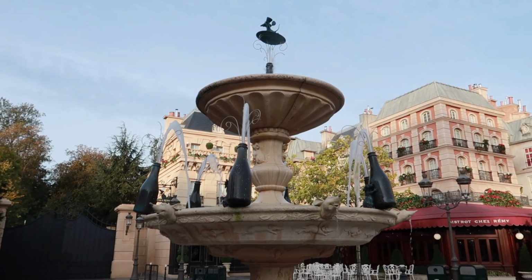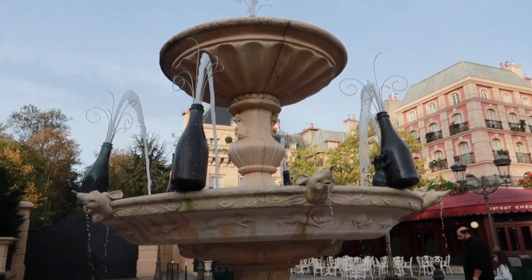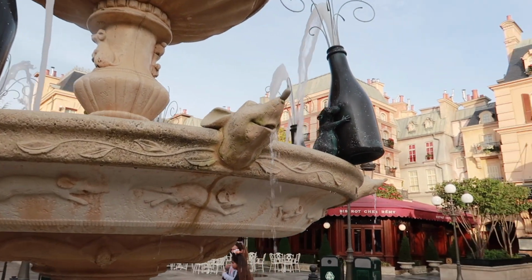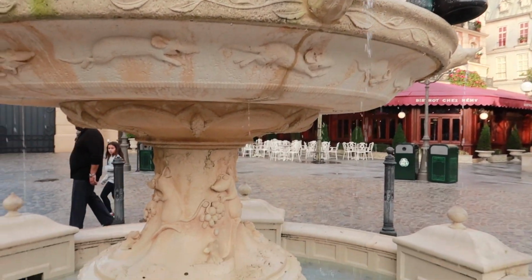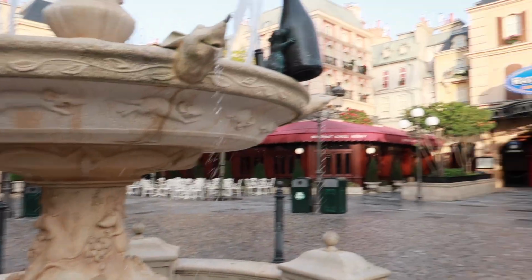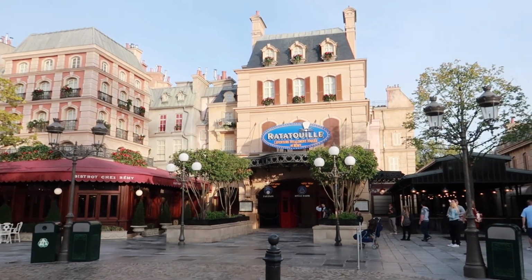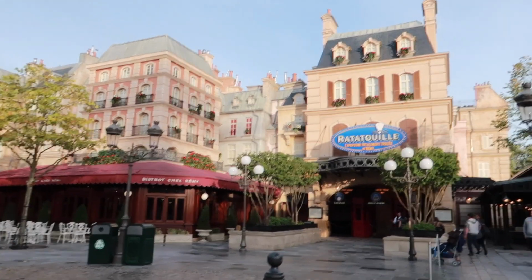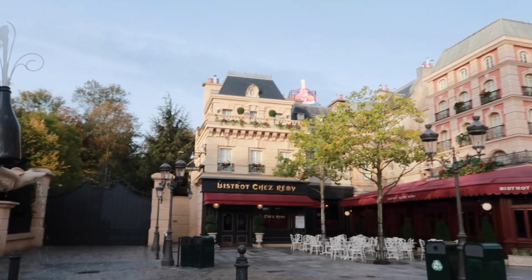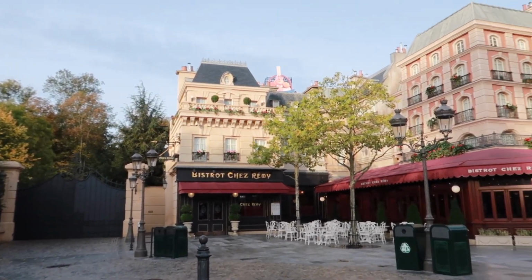How cool is this fountain? Look at all the champagne bottles. The wee rats with the champagne and the wee rats with all the water. Pretty cool. We're in, I don't know what this bit's actually called, but I'm just going to call it Ratatouille Land because there's a ride just in front of us and it's all done like France. That's all I can really say.